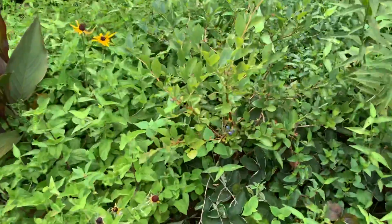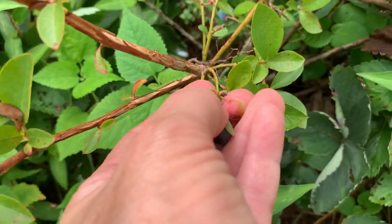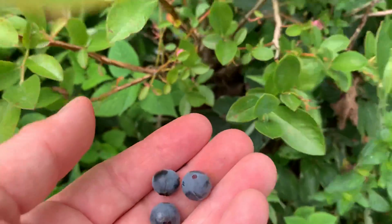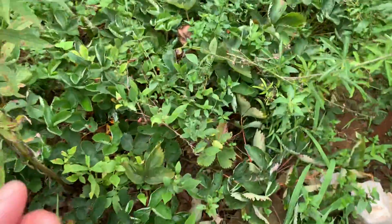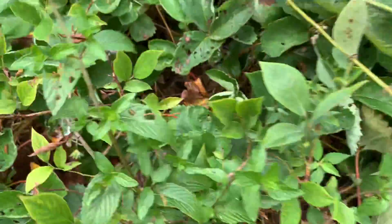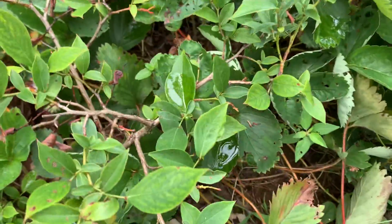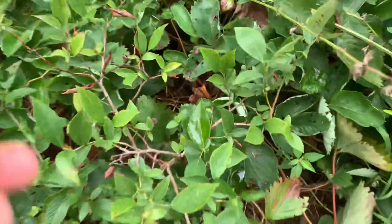Oh, look, a few blueberries. Three blueberries for me. Any on this bush? Really got to know where things are in this garden. No, we've just got some dried up berries. We picked several from this shrub, but looks like he's done.